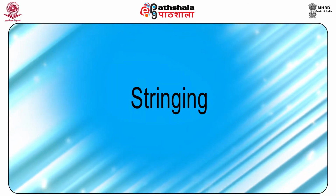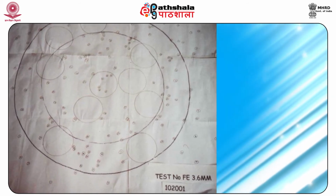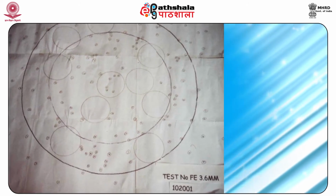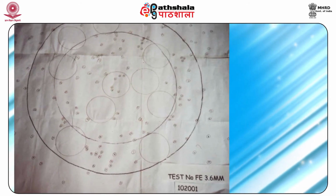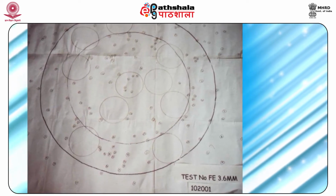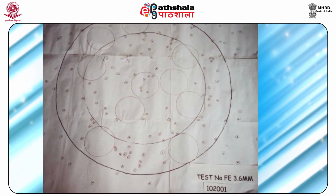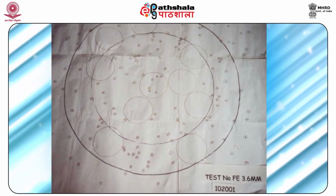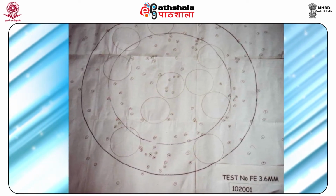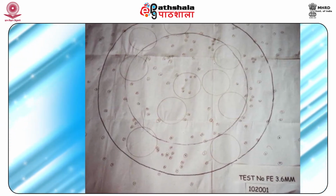Then comes stringing. The stringing of pellets is an evil in shotgun fire. In the stringing process, the pellets do not travel in one plane. Instead, some of the pellets follow one behind the other in a string-like fashion. The normal string length of most of the charge is roughly 15% of the range. However, the first and the last pellets may be almost one-third of the range apart.